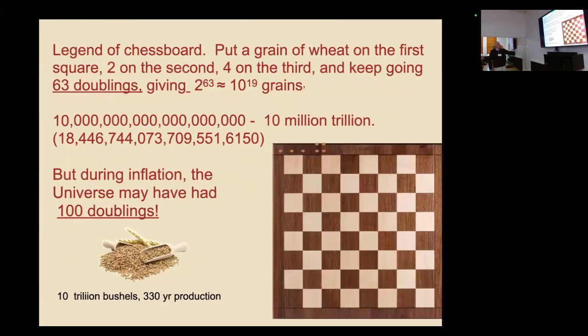So just to give you an idea of this, there's a famous legend of the chessboard. An Indian Maharaja wanted to reward an advisor. The advisor said, well, put 1 grain of wheat on the first square and then double it for the second square, and then keep doubling it. And that'll be your reward to me, that much wheat. And the Maharaja said, of course, no problem.